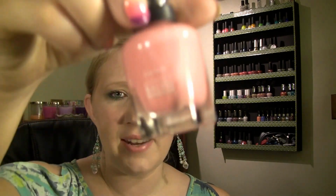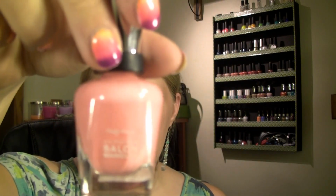Again, you don't have as big a selection, obviously, with your drugstore brands. The colors that you have are much more limited and you do not have the wide variety. But you can still get good polishes and good colors in these brands. And I was really digging the Salon Manicure ones for a while, and I bought quite a few of them.